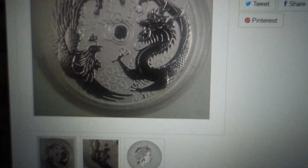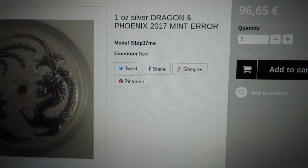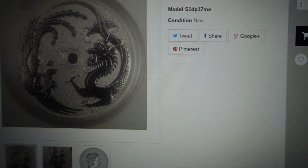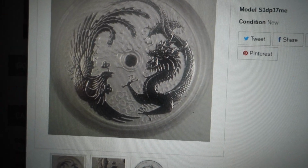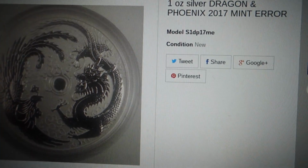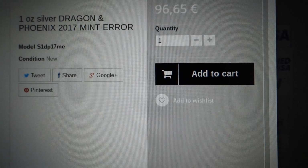This is just to get some type of price gauge. This is a very well-known dealer to a lot of European buyers, and they have this up now, selling at this price. Will they sell? I don't know. Are they selling? I don't know. But this is just to get some gauge or idea, roughly, of what you should be pricing them at.